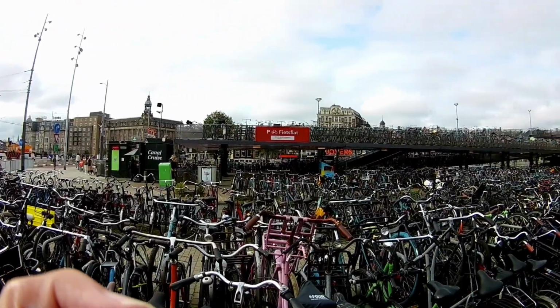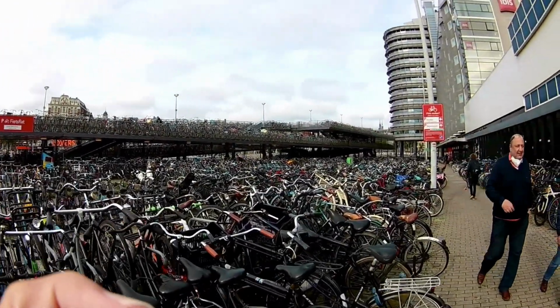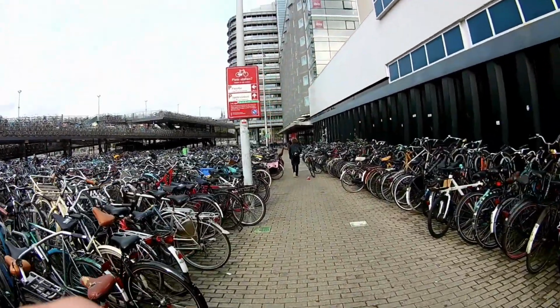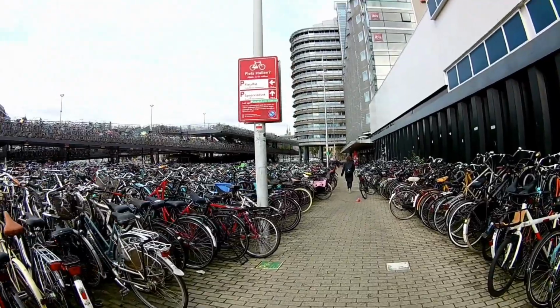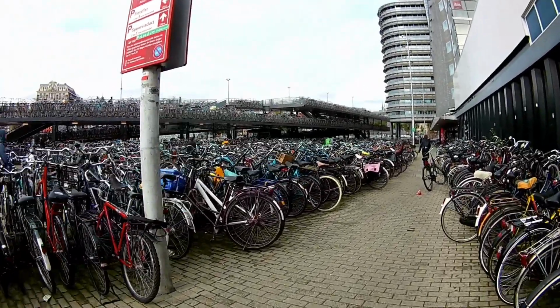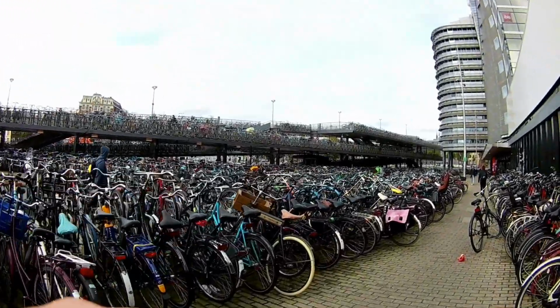If you really want to explore the city, you can just rent it for a very low price, like 3 euro per day if you own an OV chip card. So yeah, as you can see here in this clip, there is a lot of bicycle parking, because this country is really famous when it comes to bicycles.